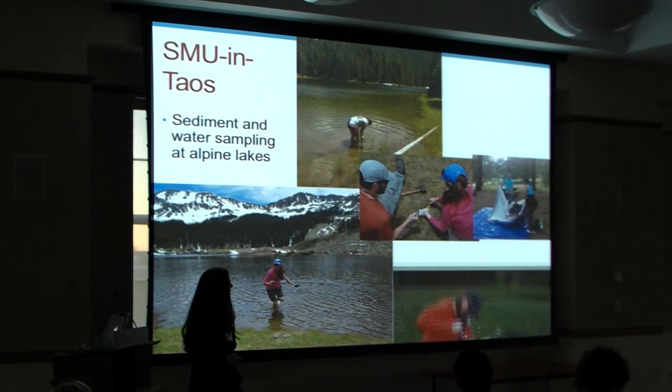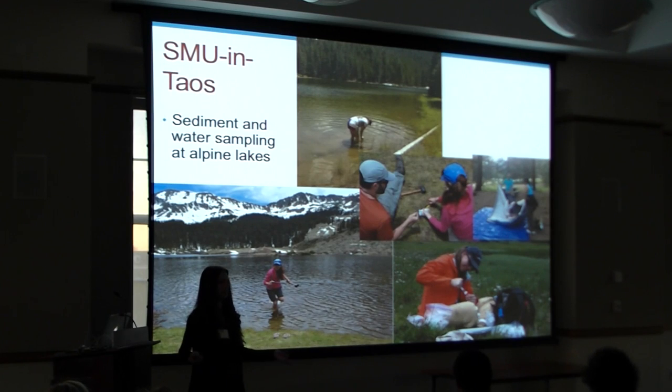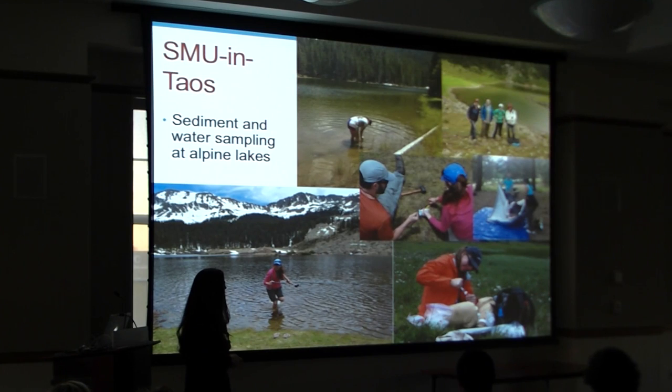We did some camping on that trip, which you guys could take your kids camping and take them soil sampling and water sampling. This is Lizzie filtering some water, and this is Williams Lake with some of the students.